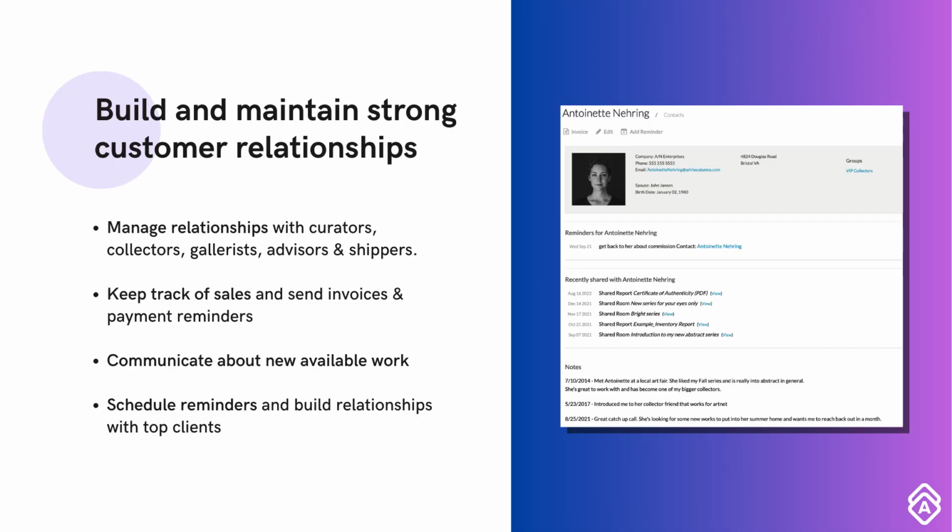Building new relationships and strengthening existing ones are key to the success of an artist, and the contact section in Artwork Archive is where you can do both. You're able to manage relationships with curators, collectors, gallerists, advisors, shippers, anyone related to your art business. It's where you can also log sales for particular contacts, all within their contact record, send invoices, payment reminders, communicate about new available work, and be able to continue building that relationship by keeping notes from your interactions and seeing any expenses or important additional documents related to that contact.